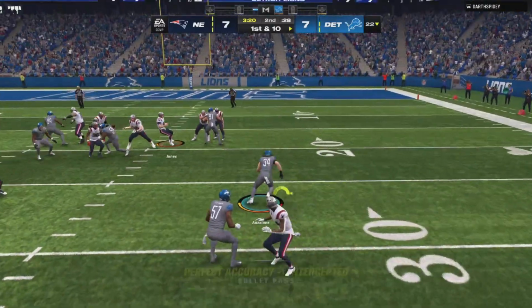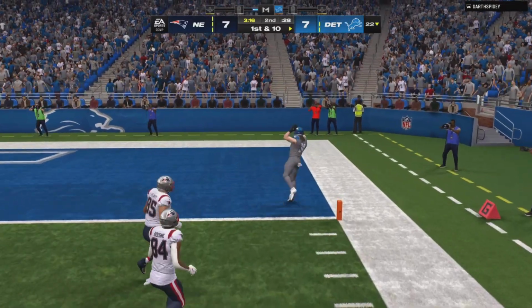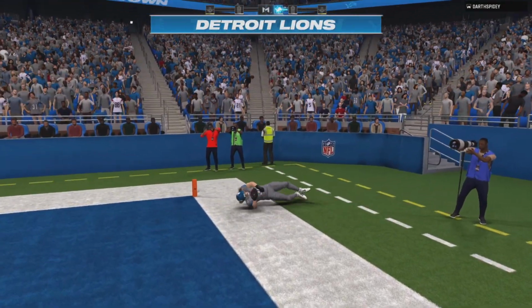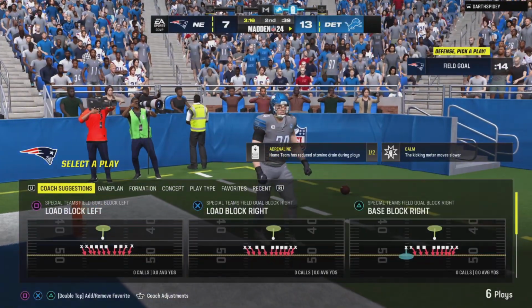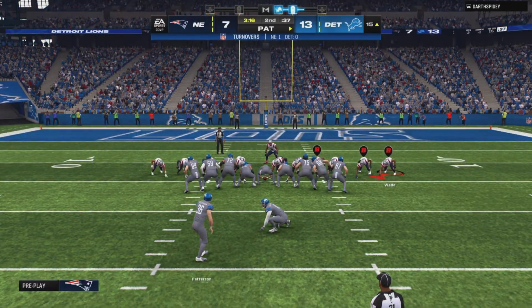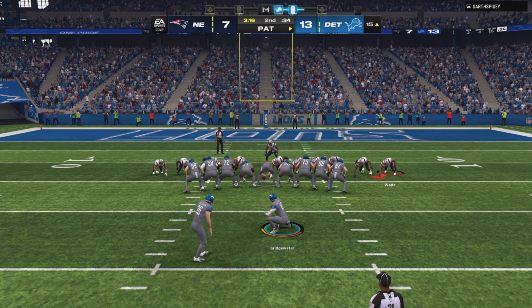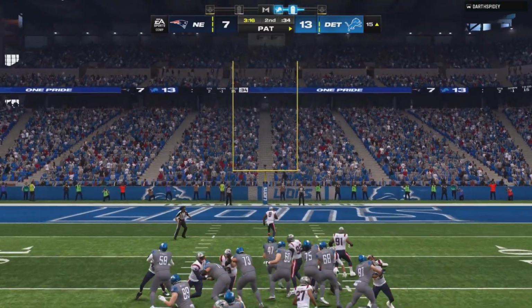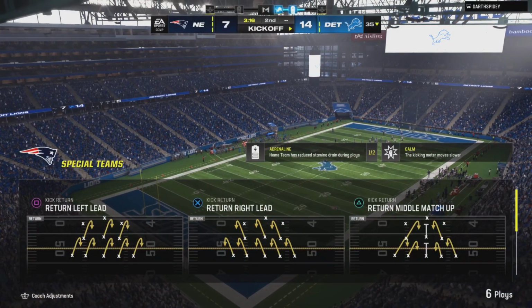Look, oh, he tried to fit it in on the slant, and it's intercepted. It's the linebacker, Alex Anzalone, and he will bring it back. An interception return for a Lions touchdown. Extra point try now for Patterson. And he's got it. It's now a 14-7 ball game.